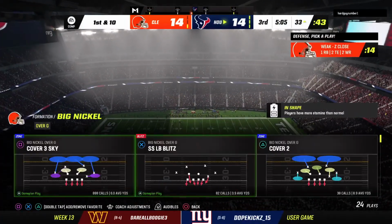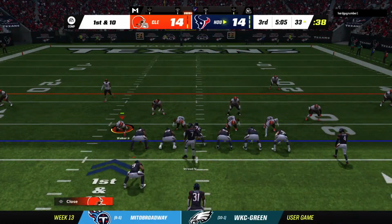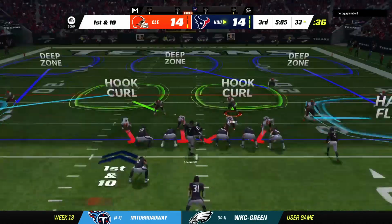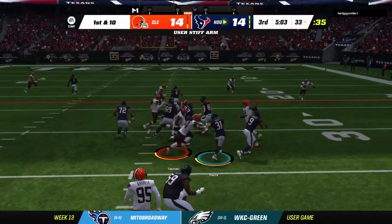And now the Browns are going to take another timeout. And that's going to leave them with just 1 timeout remaining, still in the third quarter. We'll see if that comes back to haunt them. We'll be back.